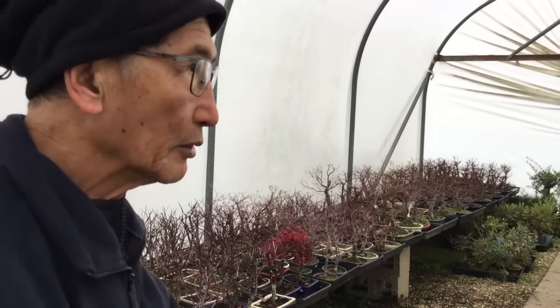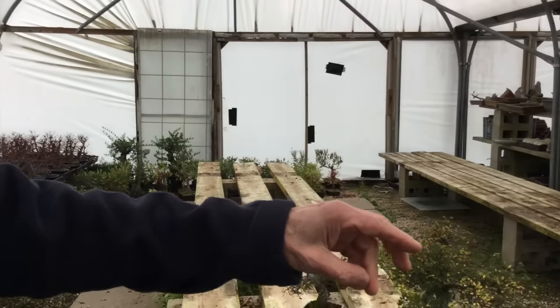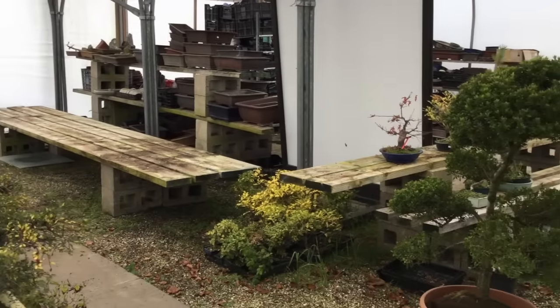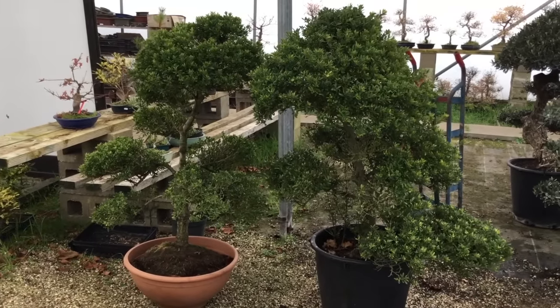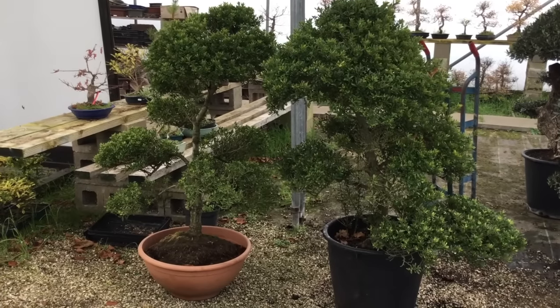We also protect some of the more delicate trees. The Japanese holly, although some people grow them indoors in cool rooms, they are generally used as outdoor trees. Those are like semi-bonsai, more like garden trees.